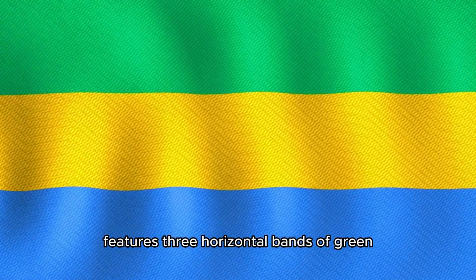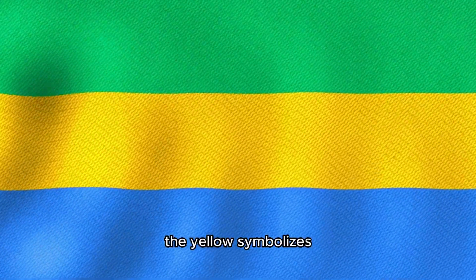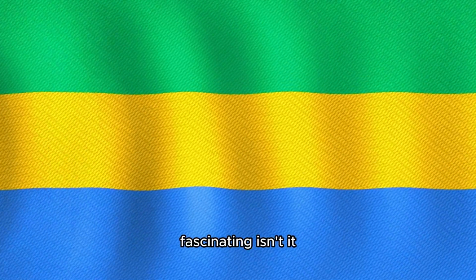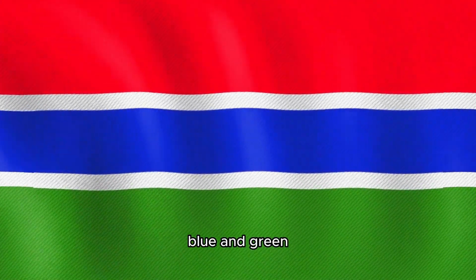Gabon's flag features three horizontal bands of green, yellow, and blue. The green represents the country's forests and natural resources, the yellow symbolizes the equator that runs through Gabon, and the blue stands for the Atlantic Ocean. Fascinating, isn't it? Gambia's flag consists of three horizontal bands of red, blue, and green.